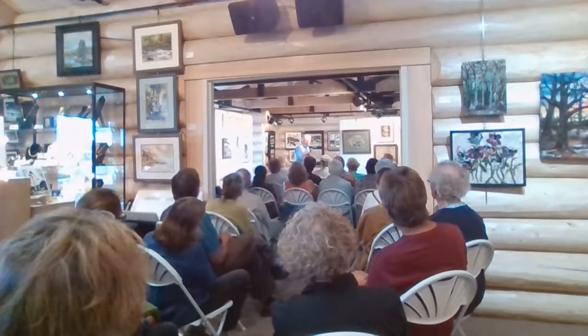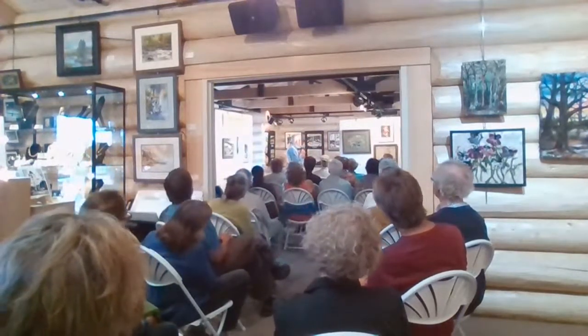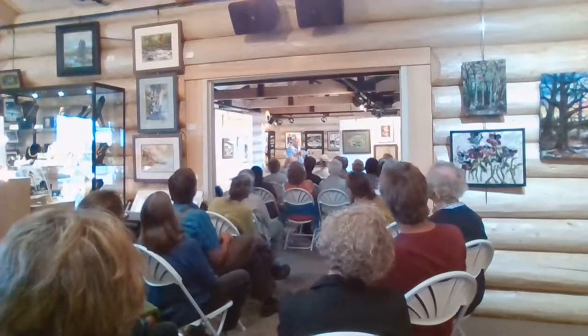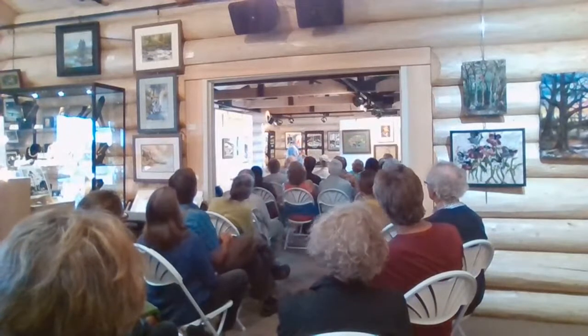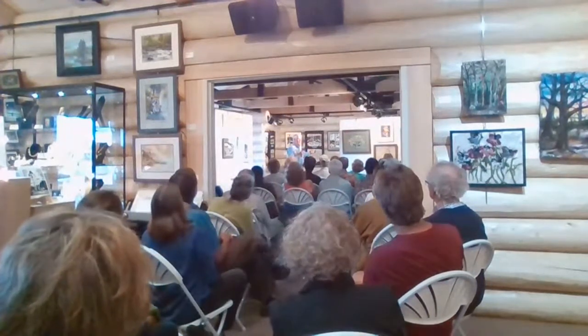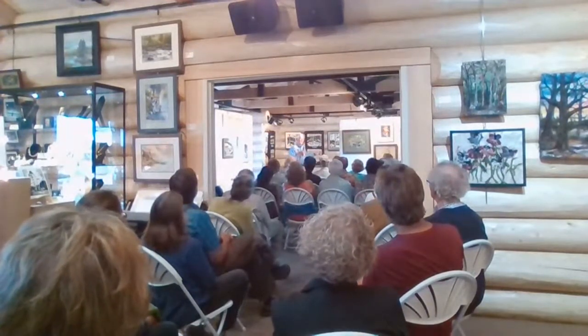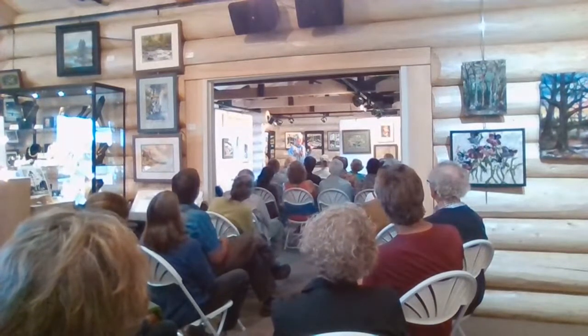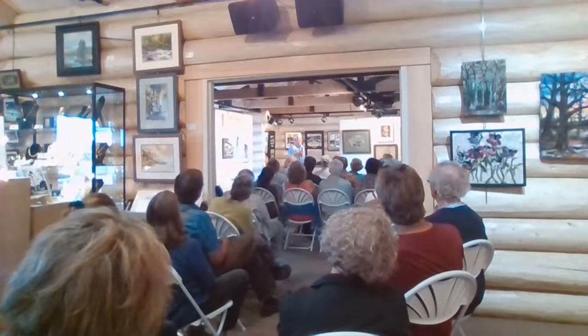One of the drawings is over here, this drawing of the Hedstrom lumber camp. And this is an amazing artifact that came up. And there are these 2 pieces of masking tape on the corners.